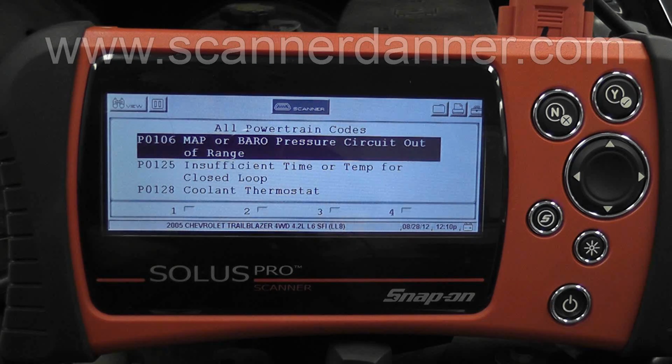2005 Chevy Trailblazer, 4.2 liter engine. The trouble code that I want to address with you guys is this P0106 MAP or BARO pressure circuit out of range. We're not going to worry about the insufficient time for closed loop or the coolant thermostat. Both of those indicate potential thermostat codes. We're just going to focus on the MAP sensor trouble code for this video.